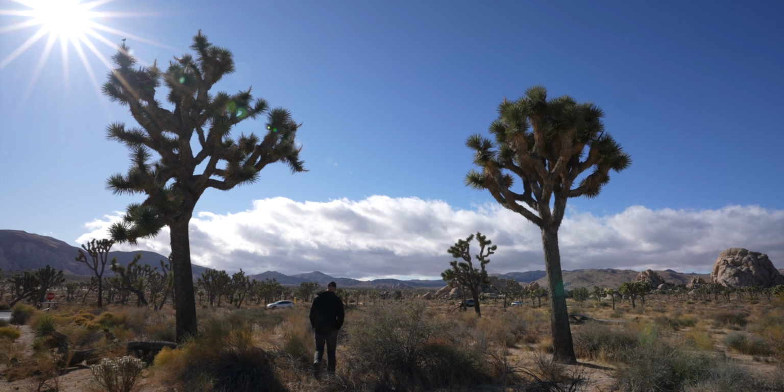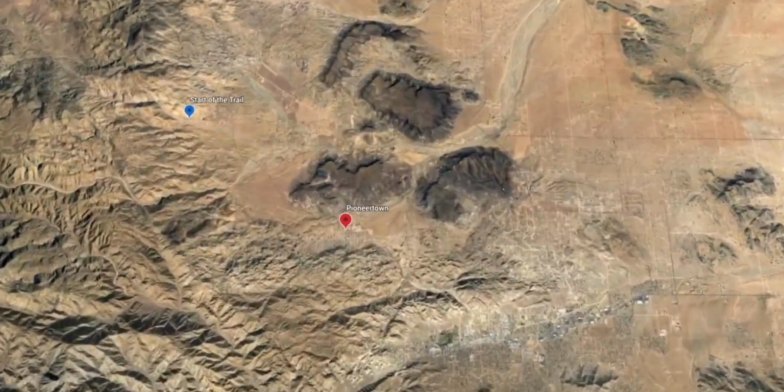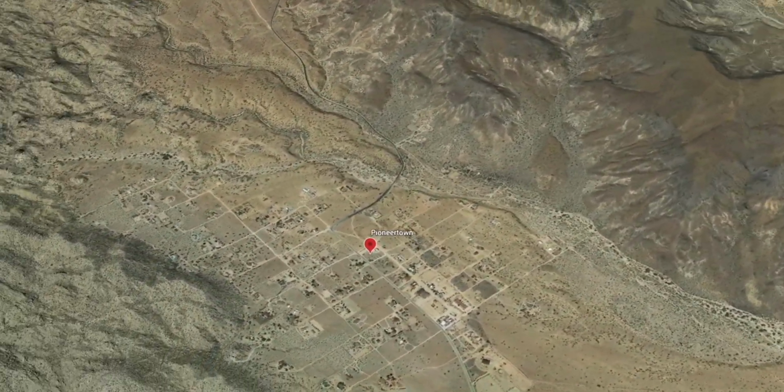So we headed out to Pioneer Town, which is near the beginning of the trail. And with the blue skies above us, we're ready for a day without any crazy weather.